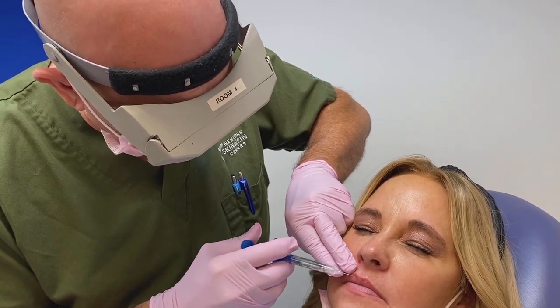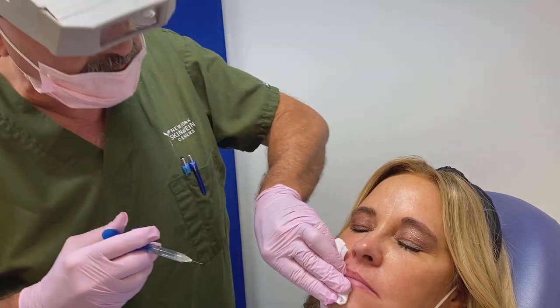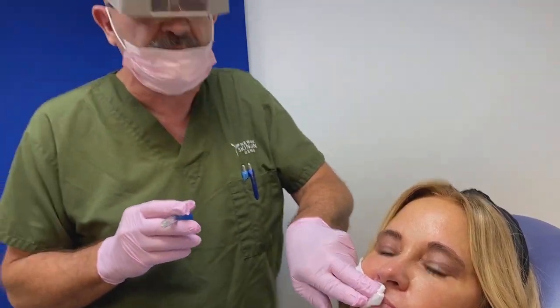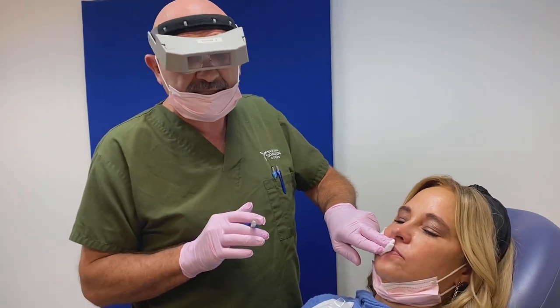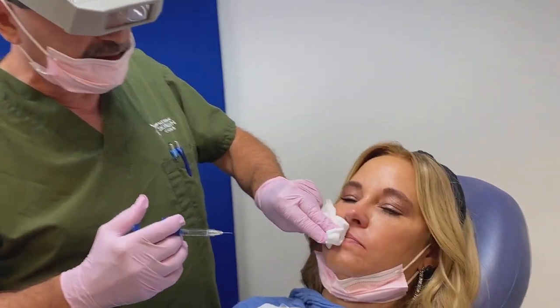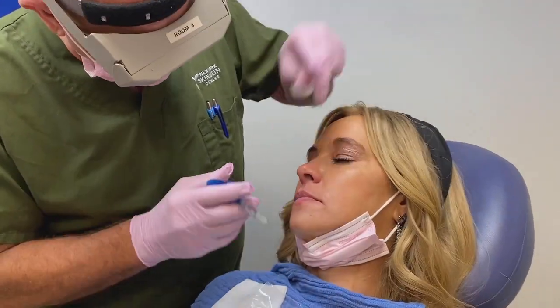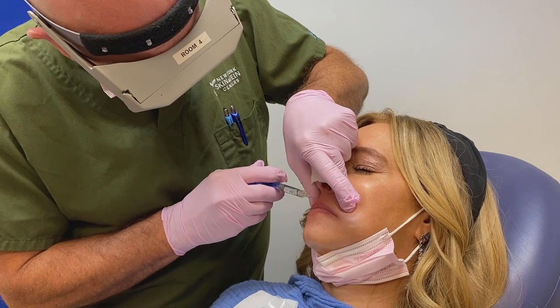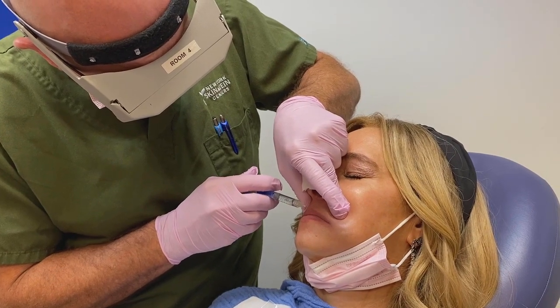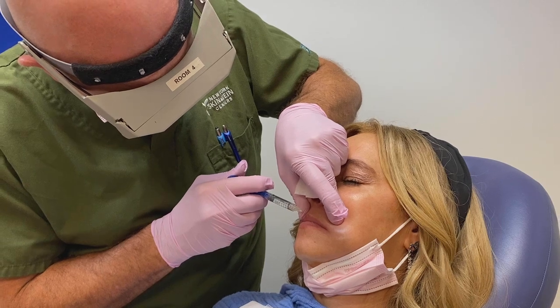And this is a little ouchy in the middle. We're just bringing back the borders just a little bit. I'm going to hold pressure here for a minute. And you can see how quick and easy it is. Don't really see any bruising or bleeding. And we're going to turn, and we're going to do the other side. 1, 2, 3, pinch. She's doing amazing. Pinch.